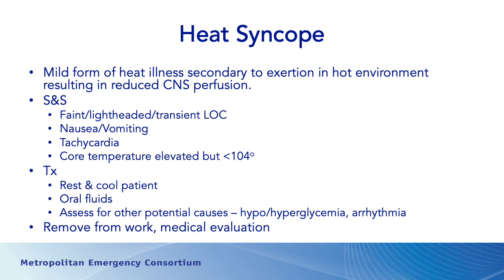They may have a transient episode of syncope or loss of consciousness. Sometimes these patients develop nausea and vomiting. They typically are tachycardic, and they may be a little hyperthermic. So for us, we're going to say any temperature less than 104 is not heat stroke. So heat syncope, by definition, core temperature would have to be less than 104.